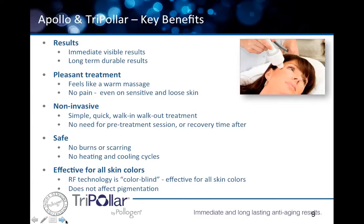So we see the results. A lot of these RF technologies will show you a picture of something. Your patients need to get better now. One of the issues we have with a lot of devices is telling our patients, we're going to treat you, we're going to do this a couple of times, but you're going to have to wait 3 to 6 months to see a result. And we charge them a lot of money to do that. Our patients have to see a gradual increase in efficacy as the treatments go on.